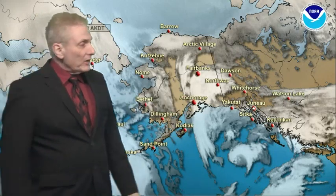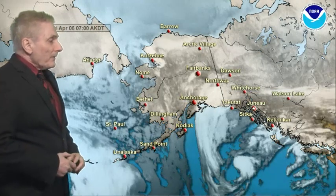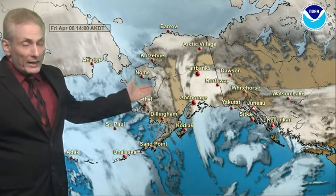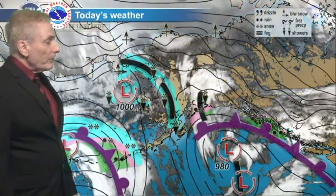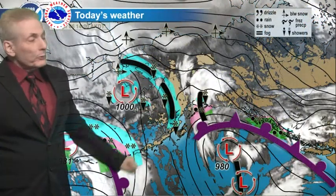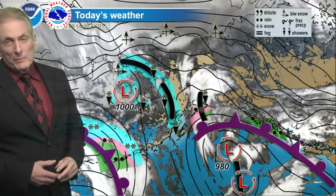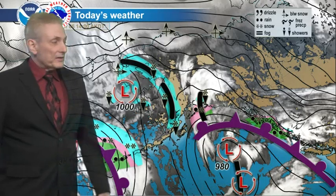Again, not very much at all, mostly dry here for the area from Cordova into Yakutat, and again across the northern Panhandle. And you can see a narrow band right through here. There is some light snow shower activity associated with that. Again, extends up to the northwest there. Kind of dash that in right through here, but drier, isolated snow showers back over the Yukon Delta. Again, very little significance at all.